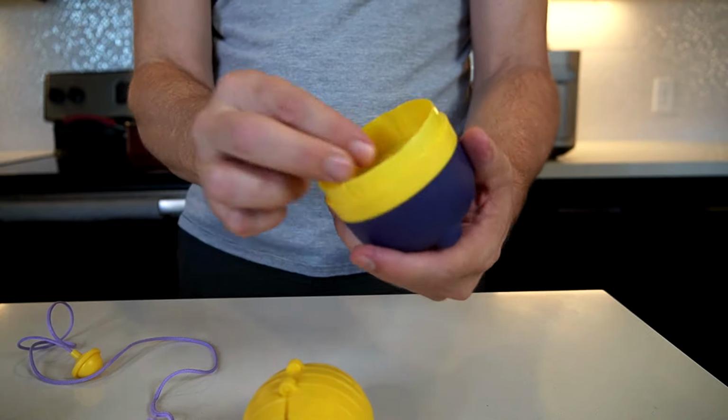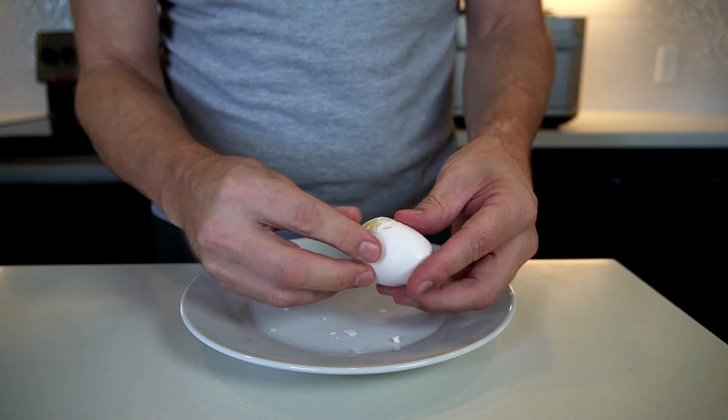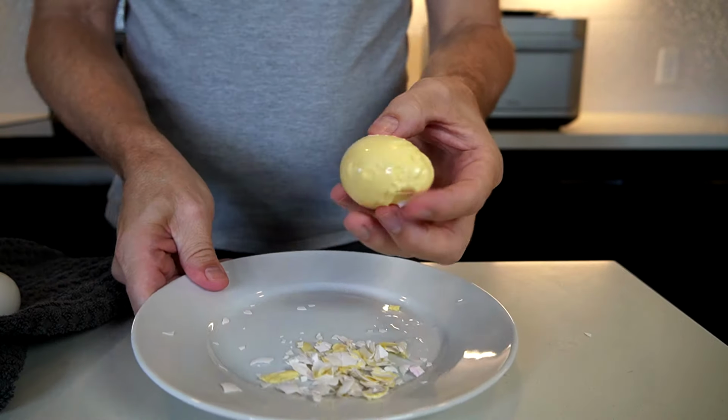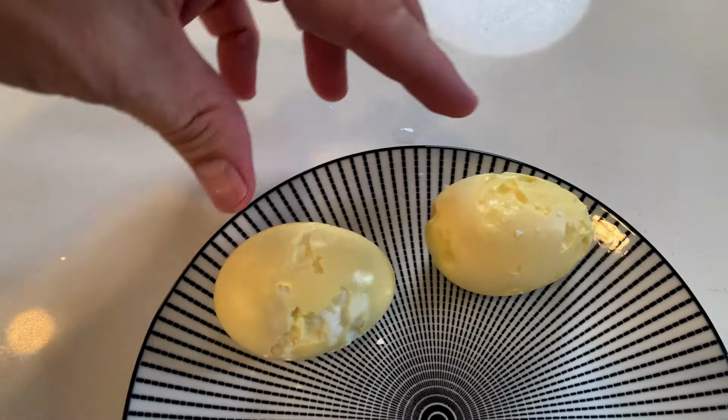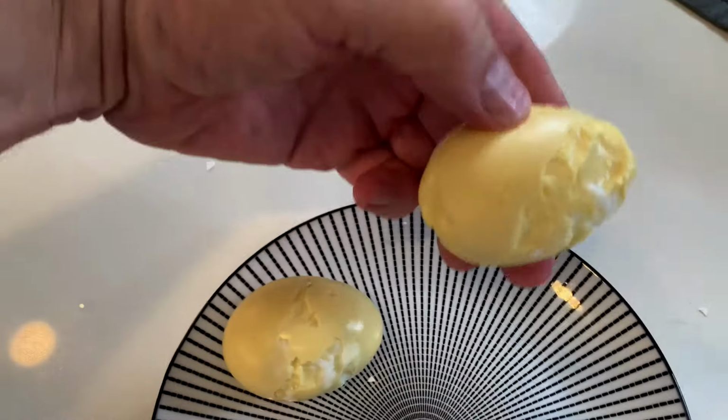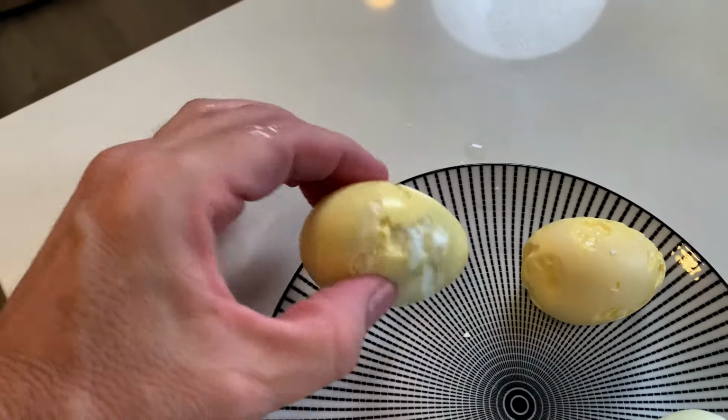The bad news, I broke it. It just came apart. That's unfortunate. That's going to be very difficult to peel, I can already tell. All right, well, it's not pretty, but it is peeled. These 2 were the newer batch. This one was room temperature when I tried it. This one was right out of the fridge.